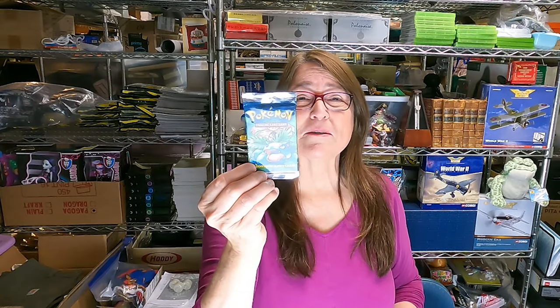So these were so cool. I've never sold a Pokemon card before. So definitely keep your eyes open for sealed Pokemon cards.